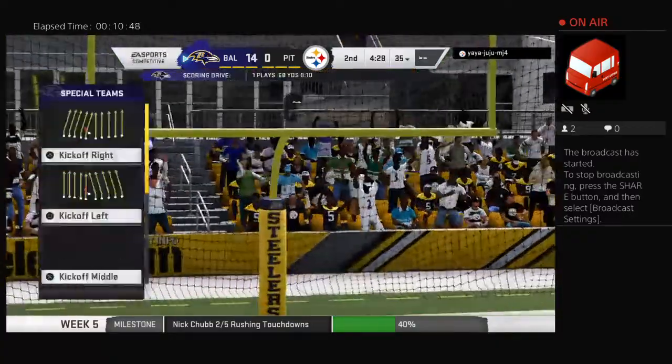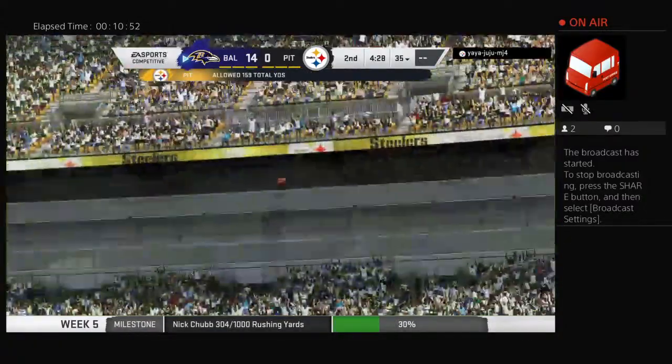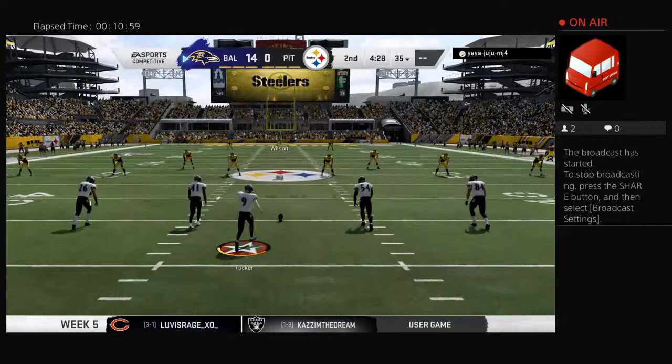I agree with you on that one, because those types of plays, when they result like that, they're almost like big bolts of lightning, aren't they? Whoosh, and off he goes. Tucker now to kick it away following the touchdown.